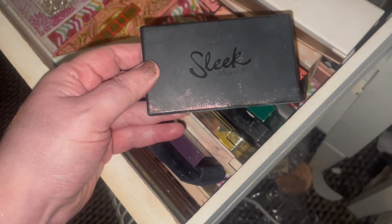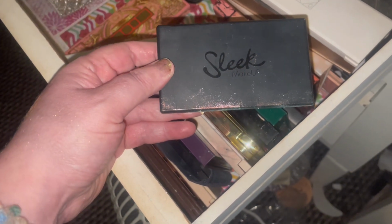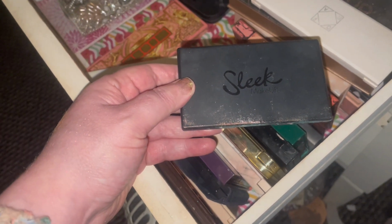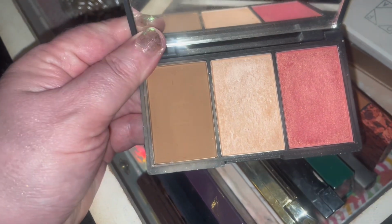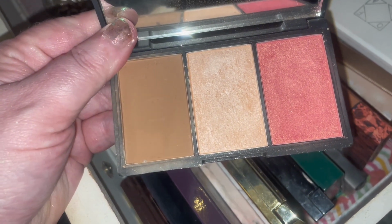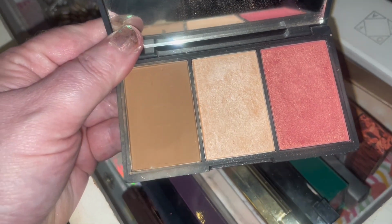Right, we've got this Sleek, I think it's a contour palette. Yeah, it is. This one's perfect for travel, because I wouldn't care if I lost it or broke it, because it's so old. But it's got a contour shade there. Oh, you can see that the pan's near. Highlighter, and then we've got that really nice blush. That's clearly a dupe for Nars Orgasm. I need to use this again soon.